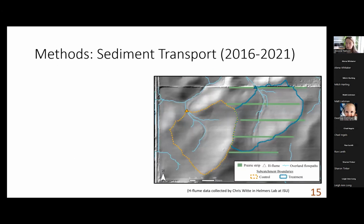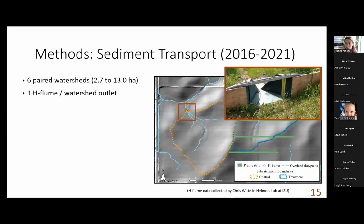And then, like I said before, 6 of these sites had H flumes, so we could monitor sediment transport to do a paired comparison approach, looking at prairie strips versus no prairie strips, the control. So again, the orange on the left side of this image is the control, and the blue outline is our prairie strip watershed. And then we can compare these to what's happening at the edge of field to within the field. So we had 1 flume per watershed outlet. And here's a picture of what a flume looks like.